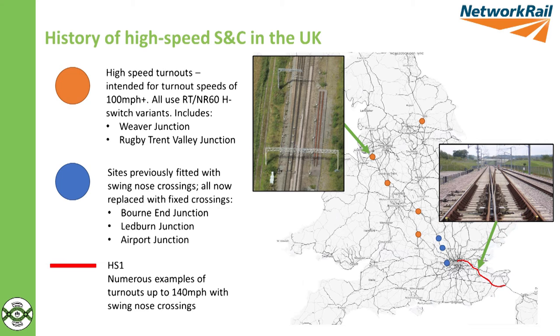Swing nose crossings are also a really important part of high-speed S&C. I'm not going to talk about them much today, but it's important to note that we have used them before on the classic infrastructure at places like Bourne End, Ledburn, and Airport Junction.